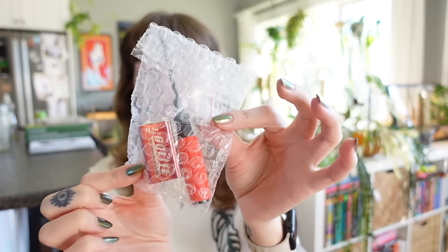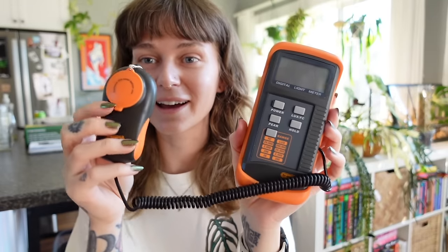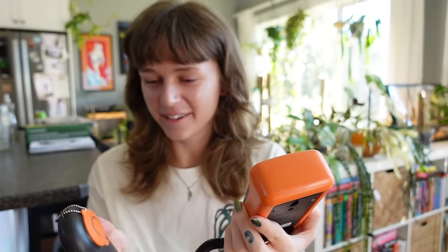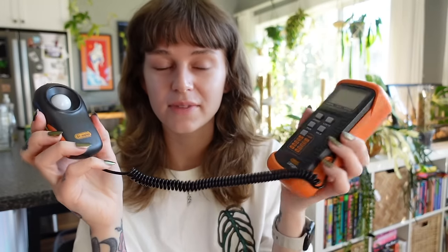And this is the one that I see lots of people have, this Dr. Meter brand. This is so nice. Okay, so the battery's in here. I'll open this up later and put it together, but this is what it looks like. This is just so cool. So this is the little sensor, I think. That's just so neat. I feel so high-tech having this.